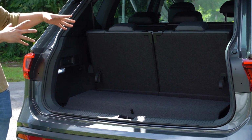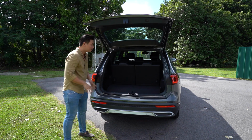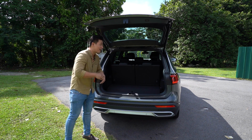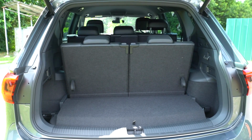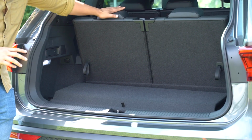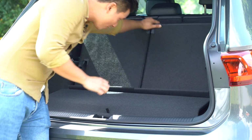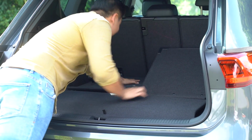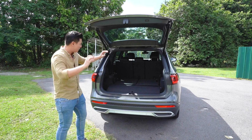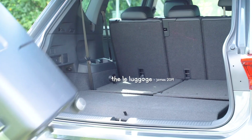Initially when you look at the boot, it doesn't look like there's much space. But keep in mind it's a 7-seater. Assuming you have a family of 3 kids, any more than that would be crazy. So you probably want to use the last row, the 3rd row. To open it up, all you need to do is press here, like so. And boom! 700 liters of space. Perfect for families. Now we're gonna check out the luggage test.